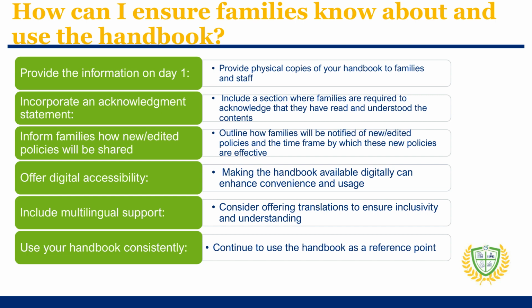Offer digital accessibility. Making the handbook available on your website or as a PDF document can enhance convenience and usage since many families prefer digital resources. Include multilingual support. If your child care community is diverse and includes families with different languages, consider offering translations to ensure inclusivity and understanding. And most importantly, use your handbook consistently. Continue to use the handbook as a reference point in your interactions with families.